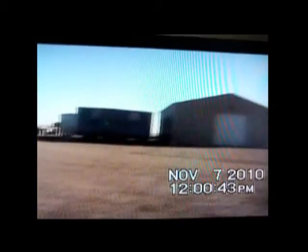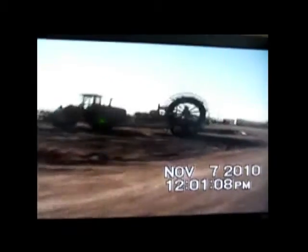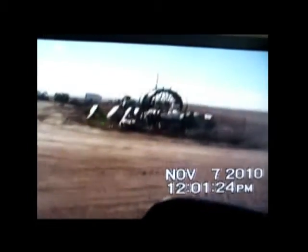Here's their field office, building storage, their tanks, more tanks for storage. As we drive through here, you can see all our other storage areas, equipment. Now you realize that all this stuff that's stored in our township has to be hauled in and then hauled back out, so we get all that traffic.